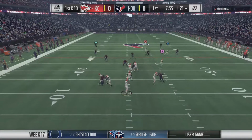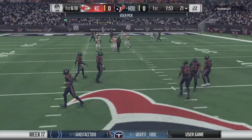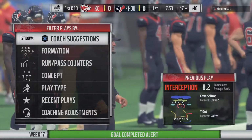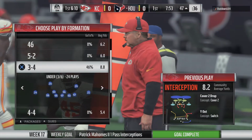From the gun, it's Mahomes. Looks for White, but it's intercepted. Picked off by Andre Howe. And they'll start out with great field position at the 47-yard line in enemy territory.